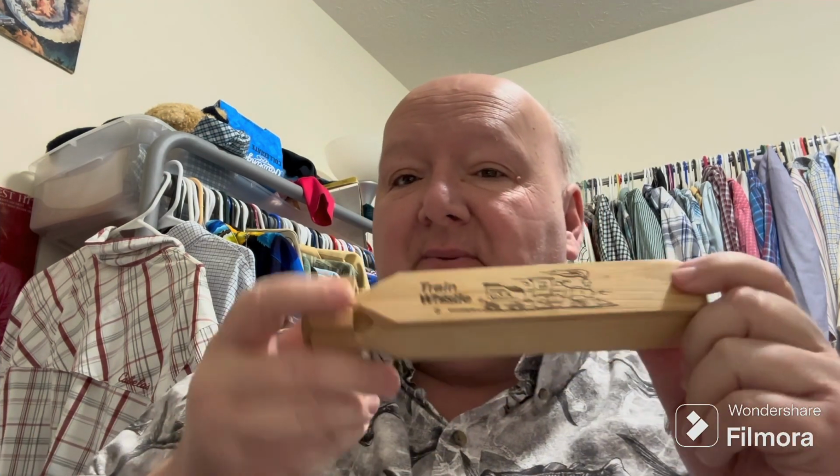If stuff is not marked, that's part of the game, okay? Stuff is not going to be marked. You're going to have to ask about stuff. For a while there, probably one of the worst things I did was I hated asking how much you want for this and how much you want for that. It's just part of the game. You're going to have to ask if you really want this train whistle here, and you want to know how much it is, and you know how much profit you can make on it.